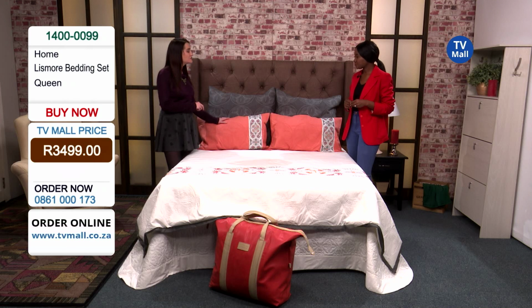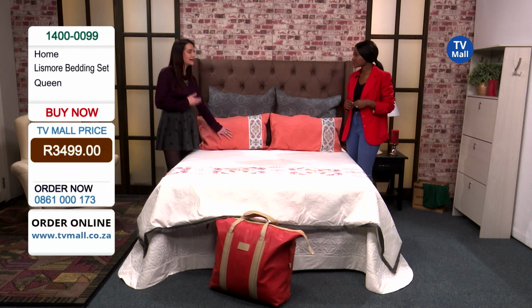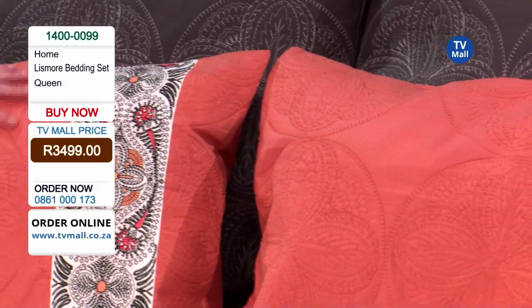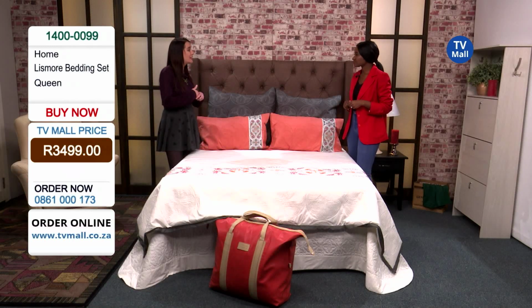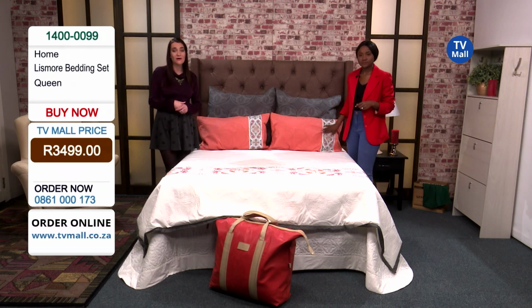Usually when you buy them in the shops, they'll just be printed on, so it's not creating that texture feeling that you actually have. This, because it has that texture feeling, gives it a more luxurious look as well. And like I said, it just makes it that much more comfortable. It really gives it a feeling of being expensive material that you are sleeping on, something that's going to last you a very long time.